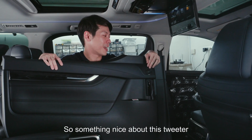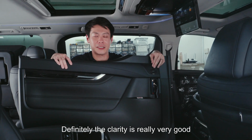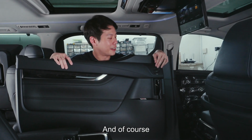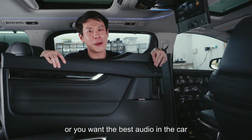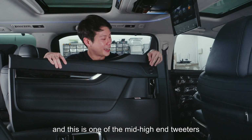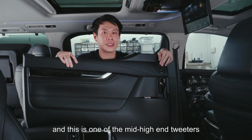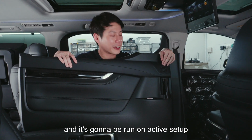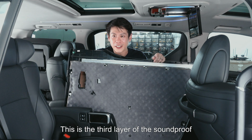Yeah, so something nice about this speaker, it sounds really warm. Definitely the clarity, it's really good. And of course, as an audio enthusiast, you want the best audio in the car, right? Audison products will never actually go wrong. And this is one of the, I would say, mid-high-end tweeters, and it's going to be run in an active setup.